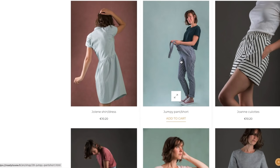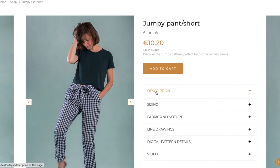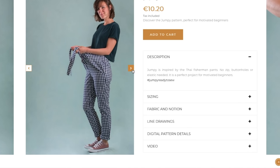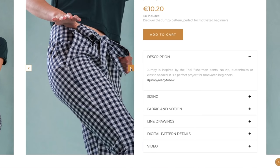All right. Jumpy pant slash short. Okay, we're doing another tie front situation. Jumpy is inspired by the tie fisherman pants. Again, no zip, buttonholes or elastic needed. It's a perfect project for motivated beginners or people that have a hard time getting pants to fit, like me. So this looks like that same pattern, but it has two ties instead of just the one. And the bulk of it is up here at your high hip, not down here through your low hip like the other pants were.